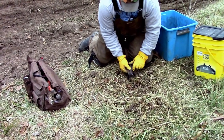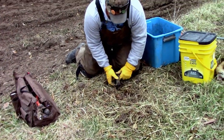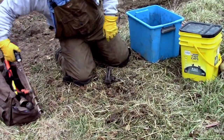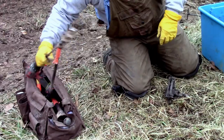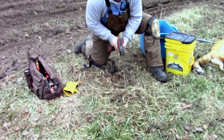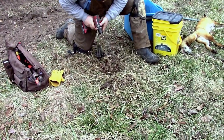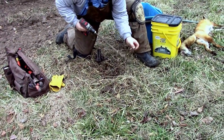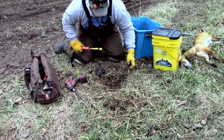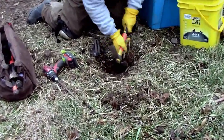Now I'm just working this pan back and forth, making sure it's good and loose. And it is. Next we're gonna take the auger and clean our dirt hole out. Marty then drills a hole to place the lure in. Then he digs a shallow hole to set the trap in to help hide it and hold it in place.